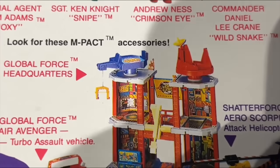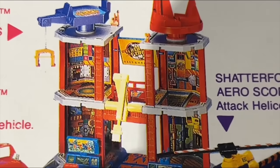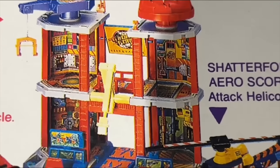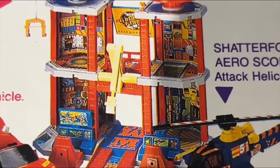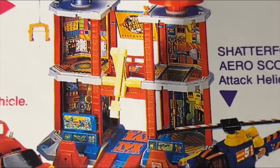On the card, you can see that there is no spot for a helicopter land. Rather, features an extra screen wall on the second floor. There also appears to be a second crane on the second floor walkway as well. But other than a few color changes and differences in stickers, the playset is still mostly the same.